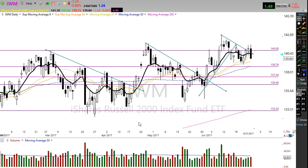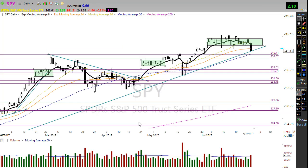Now my SPY hedge position is in a nice profit this morning, and I've only got 20 some days left on these options. There's a very good chance I will take that profit this morning, and then make a decision if I need to add it back or whatever with a little bit longer dated options. I don't want theta to start cutting into this or causing me problems. So right now, I'm probably going to take some of those profits off.